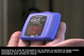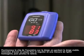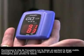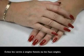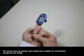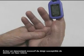Position the oximeter clip on your finger, keeping your finger steady. Wait for a strong and steady pulse and consistent SpO2, then take your reading. Avoid dark nail polish or artificial nails. Don't tighten your hand as it may cut off the circulation to your finger. Avoid excessive movement of your finger that might give a false reading.